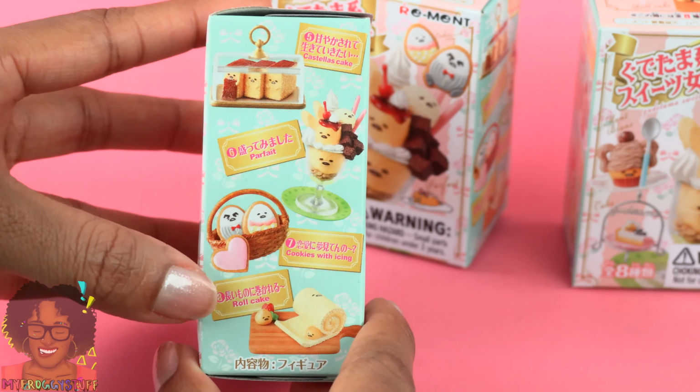And it's the parfait. It's not what I was hoping for, but it is still really cute. It comes with a glass for the parfait to fit inside of. There we go. And a little green plate. The box also includes a collector's guide that shows the whole collection.